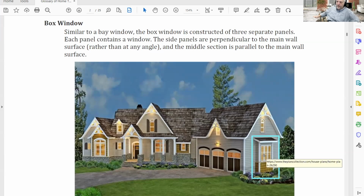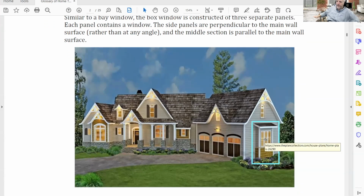So a box window juts out from the main plane of the house, and it also has three sides to it, but they're not angled, they're boxed. In other words, these sides are perpendicular to the main portion of the house. Does that make sense? Okay.